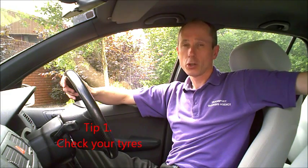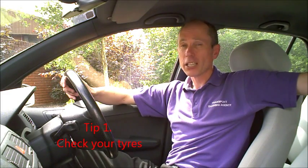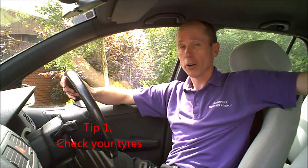Tip number 1. Check your tyres. I know it seems boring, visually they look fine, don't they? But it's very difficult to tell if tyres are under pressure. And research has shown that most tyres are under pressure by around 20%. This will cost you in terms of fuel efficiency by about 3%, increase your stopping distances, and also increase your tyre wear, meaning you have to change your tyres sooner.